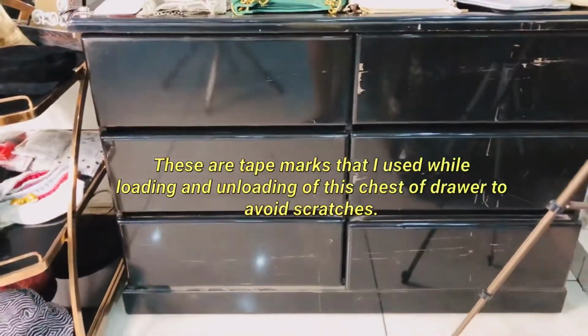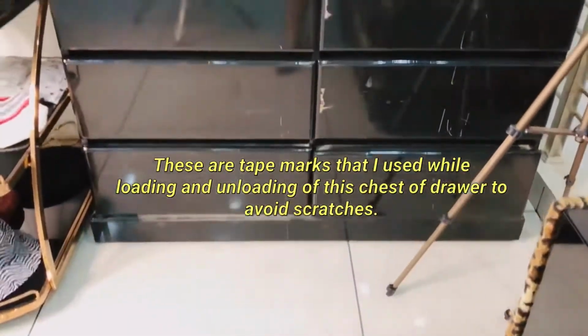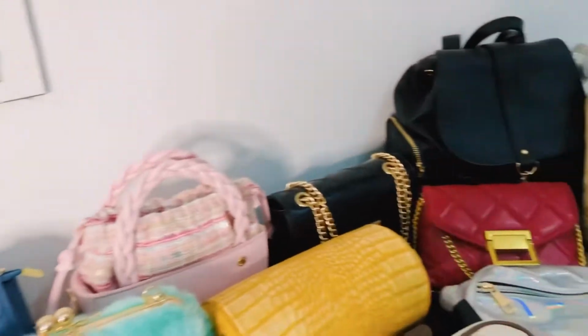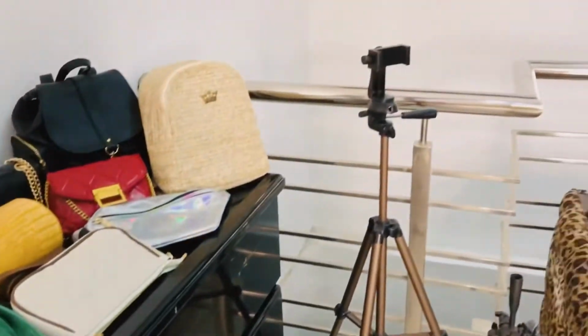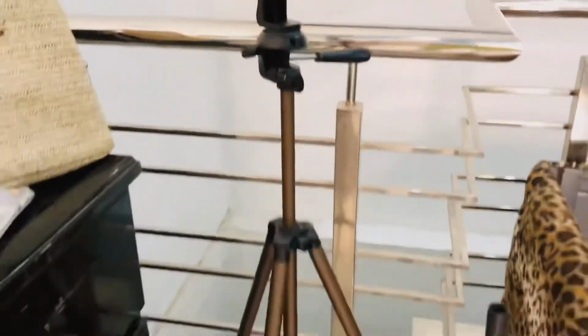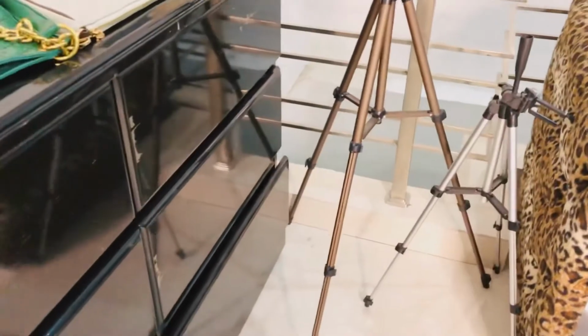And here you see this chest of drawers. It has a lot of space, and I will do my bag collection video separately. So stay tuned for that. And here you see my tripods. This one is a mini tripod, and this one is the biggest one that I use for my photos and videos.